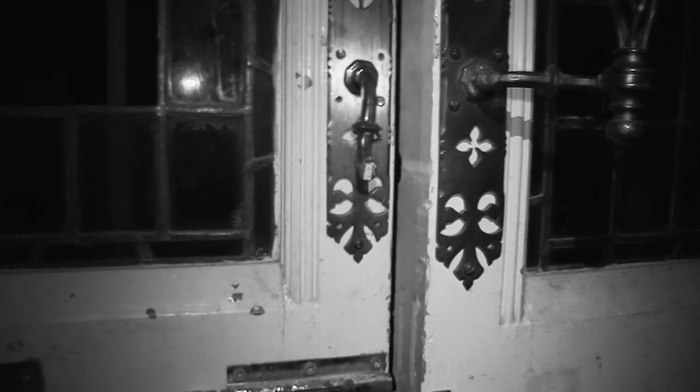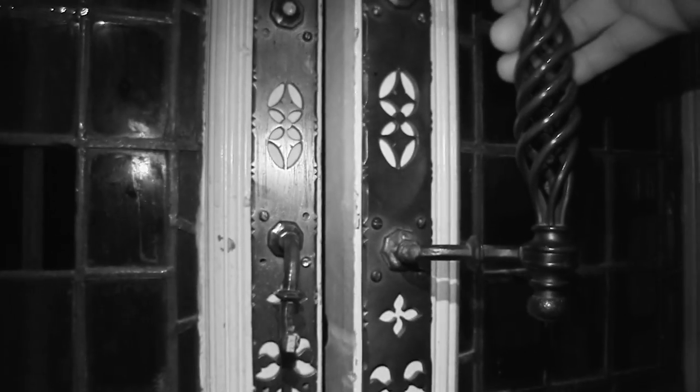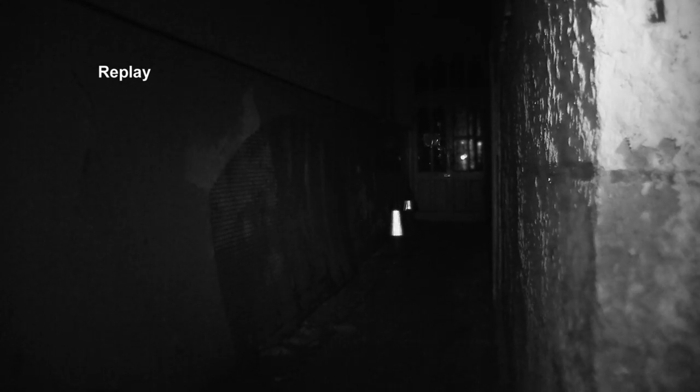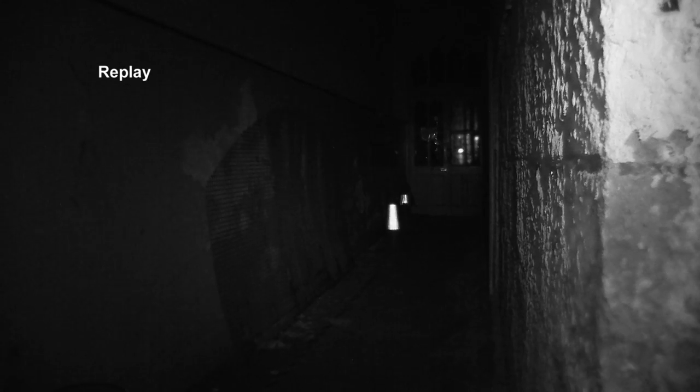This is me, I'm holding it. That was kind of it. That... Shit, I've got my torch in my mouth. That was kind of the noise. Hey. What the hell? Hey. What the hell?